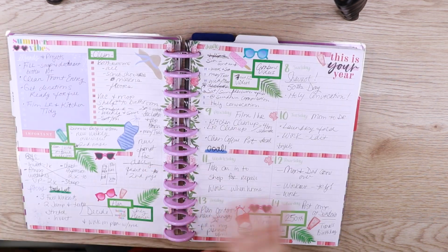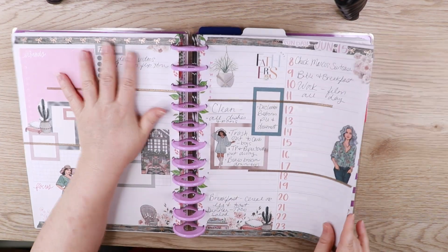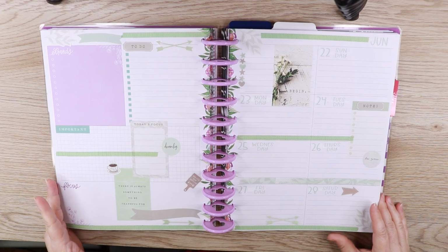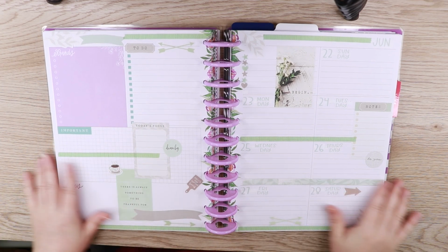All right, so let's focus here for a second. We are now going to flip through the whole week. Here we are, Sunday, June 15th. So we are getting to the end of the month anyway, but we're going to flip through everything that we did this week. This is going to be 9 spreads of decoration.